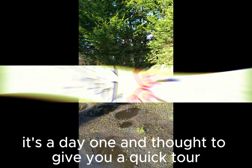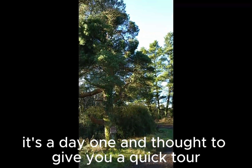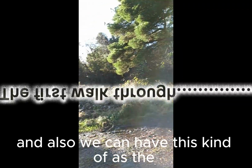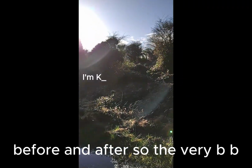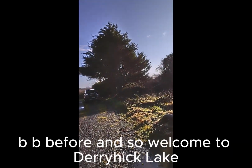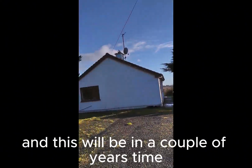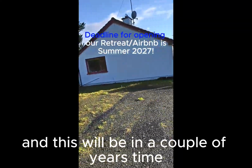Alright guys, it's day one and thought to give you a quick tour. Also we can have this as the before and after, so the very before. So welcome to Derryhick Lake, and this will be, in a couple of years' time, Derryhick Escape.